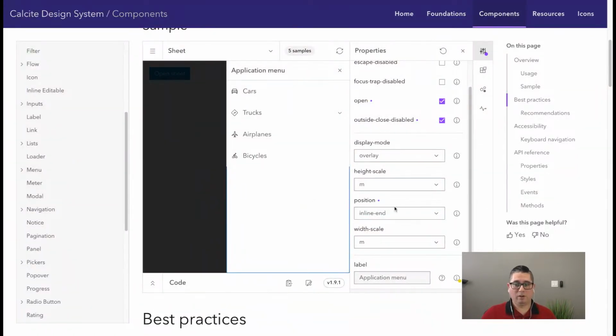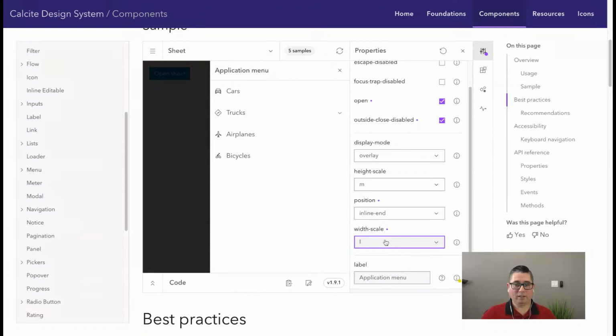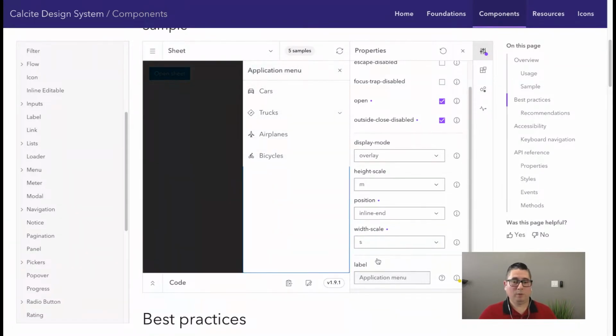And to go along with these positions, we also have a way for you to scale the component. When it's in the inline position, it's going to be left or right, and then you can define how wide that sheet is going to be. By default, that's using the width scale of medium, but you can make it a little bigger or a little smaller. These widths are all relative to the size available, so it'll be responsive.